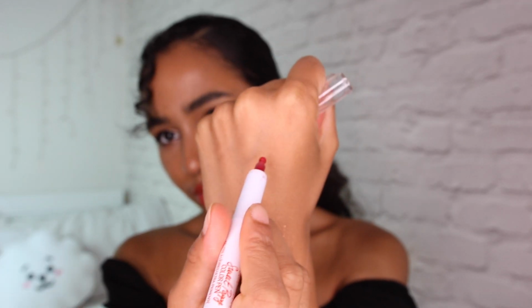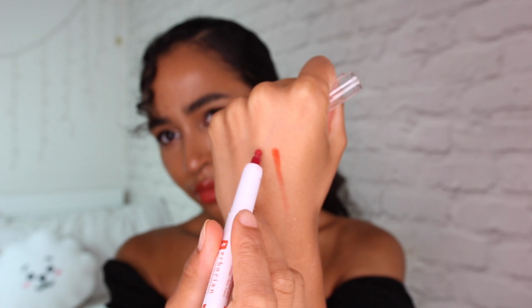You can't apply it with this nib. You can't. If you try to apply it with this nib, it's going to look streaky. It's just going to look ridiculous. It's not going to work. So you have to dab it in with your finger, but it kind of stains. It doesn't look right. But then I just feel like it sinks into the creases on my lips. Somehow my lips end up drying out, so it just looks bad.